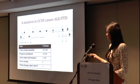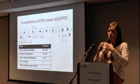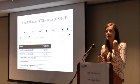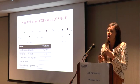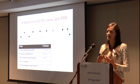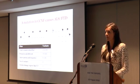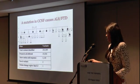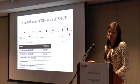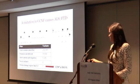So we then look at how many of these variants are actually present in all of the affected, because we assume that if a gene mutation is causing disease, it must be in all the affected people. We then look at ones that are actually variants that are detrimental to the protein, so they are causing an abnormal protein, and ones that are not reported in the normal population. And so we end up, there were only 2 possible gene mutations that could cause disease, and only one of these fell on chromosome 16. And that was a mutation in the CCNF gene.